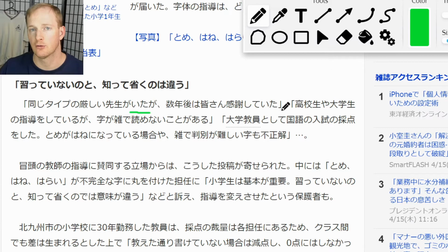So everyone was very grateful, okay? And this is kind of the balance you have to strike, right? Having these strict teachers will teach you a lot of things which might be painful at the time, but if you get into these habits early with kanji, it's way better than having to fix bad habits later, because it can be really hard to break bad kanji habits later. So that's one person's opinion, and obviously these are the things that were given into the website.